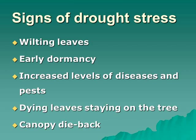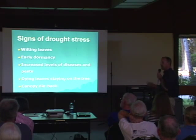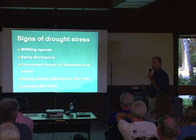Increased levels of diseases and pests could be a sign of drought stress. Dying leaves staying on the tree. I'll go over that later. I'll show some pictures of all this stuff and go through those in depth, and I'll explain what that is. And then just general canopy dieback. So those are the stress signs, what to look for on your trees, whether small, large, or medium.